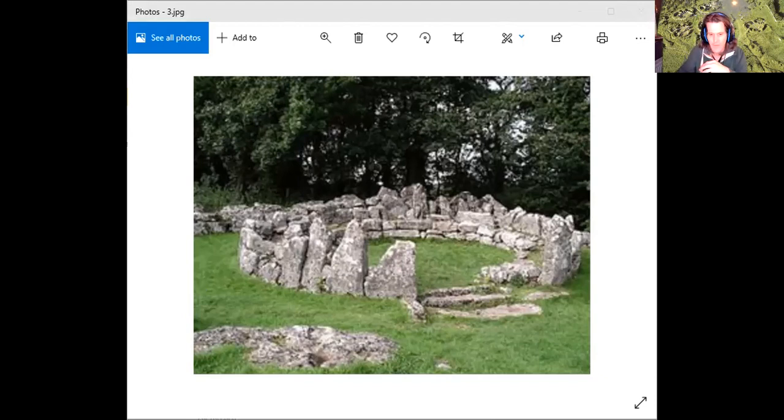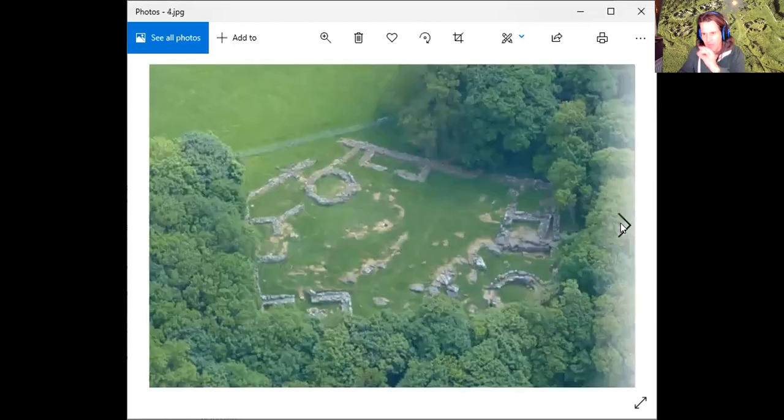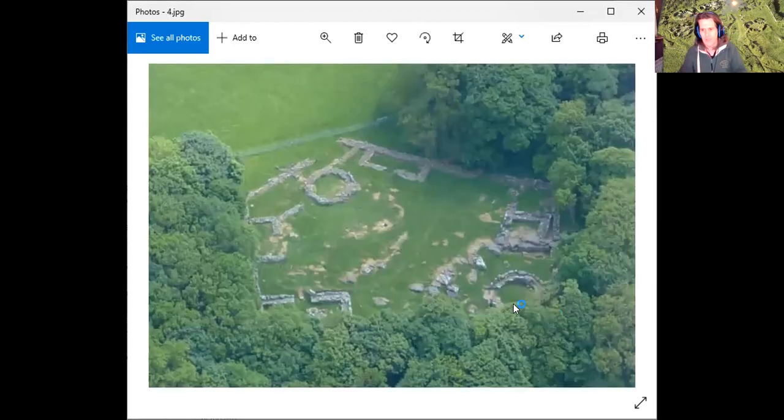But I think the feeling with this type of site is that there's that sense of continuity. You've got these two really interesting roundhouses, and nearby there's evidence of other roundhouses, these stone roundhouses as well.